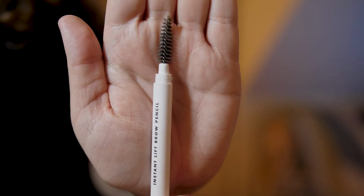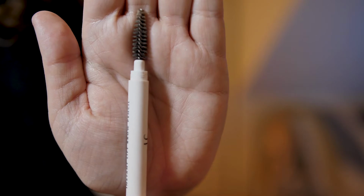You get a spoolie on one end, which is always nice. And the spoolie is very soft. It does not hurt whatsoever. It's not pokey. I would probably just use the spoolie even if I didn't use the product. Like if I run out of the product one day, which I will, I'm still gonna keep it just for the spoolie. And this is really good just to add some depth to your brows.